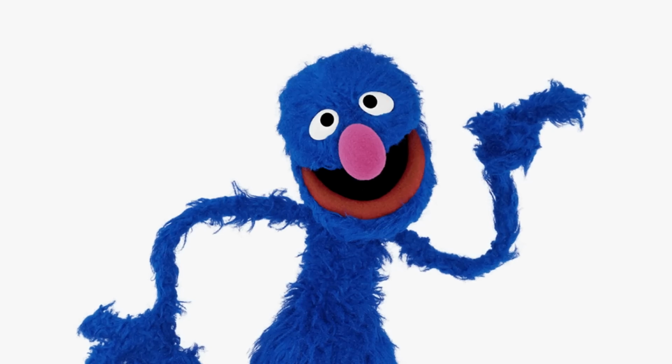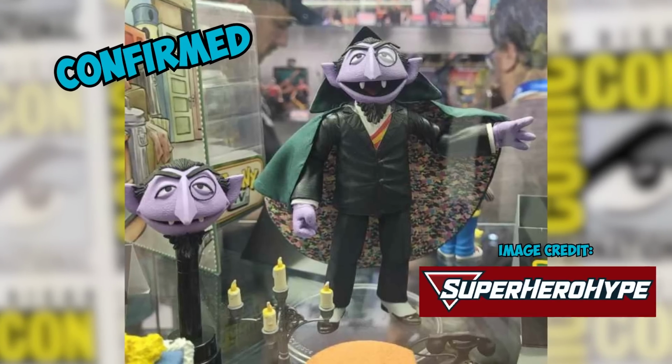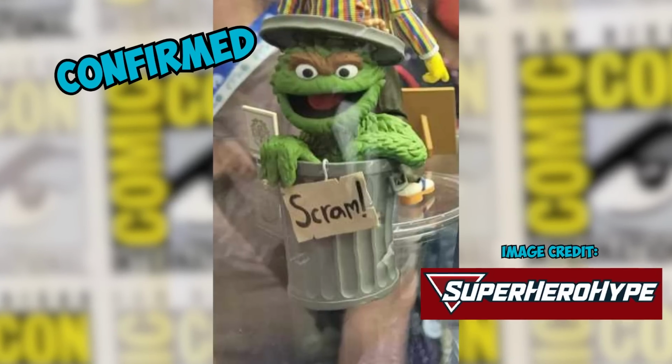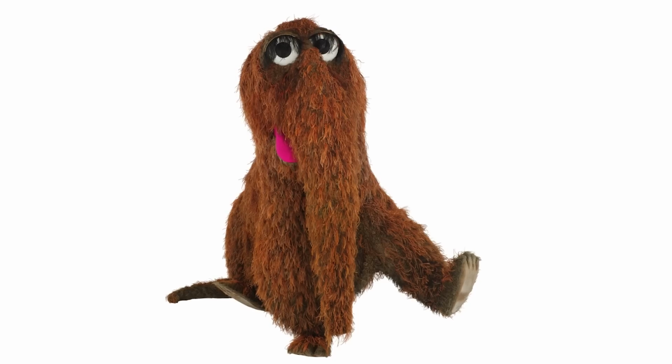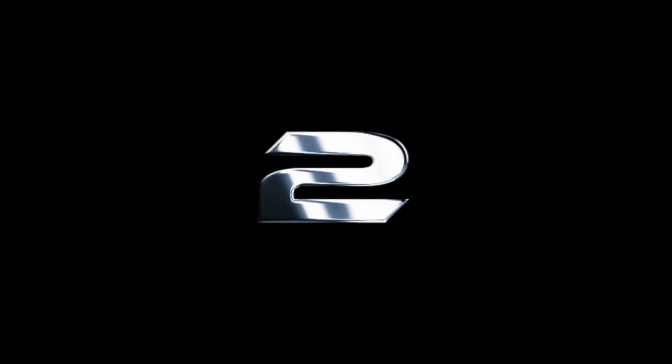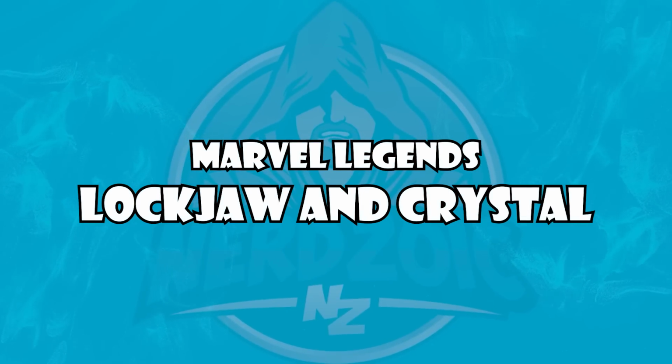We also need Grover. We need Count Von Count, my personal favorite. Oscar the Grouch, my second personal favorite. Abby, Telly, how about all the Muppets from the various crossovers? And of course, the one, the only, Snuffleupagus. Is he an anteater? Is he an elephant? Nobody really knows. Coming in at number 2 is the Marvel Legends Lockjaw and Crystal.